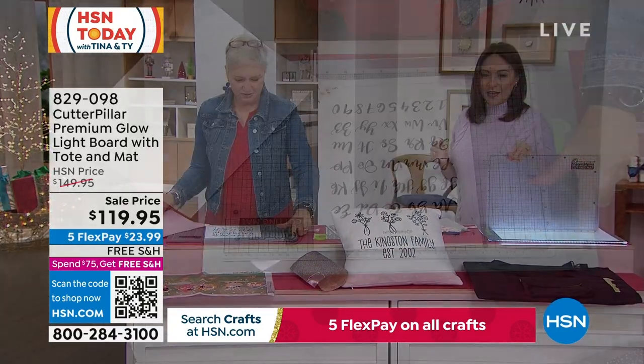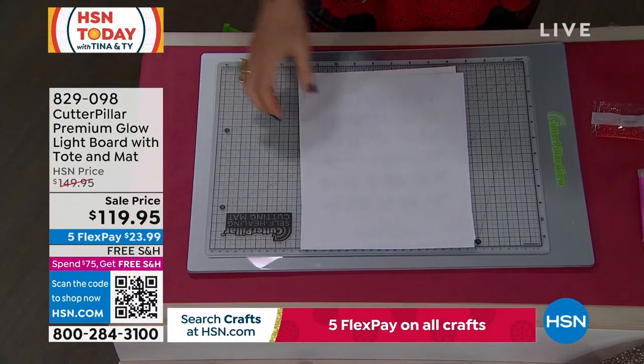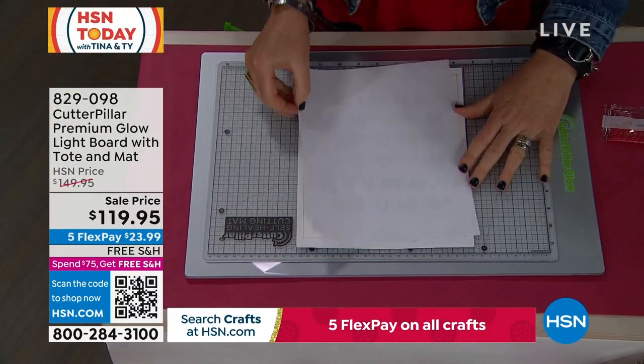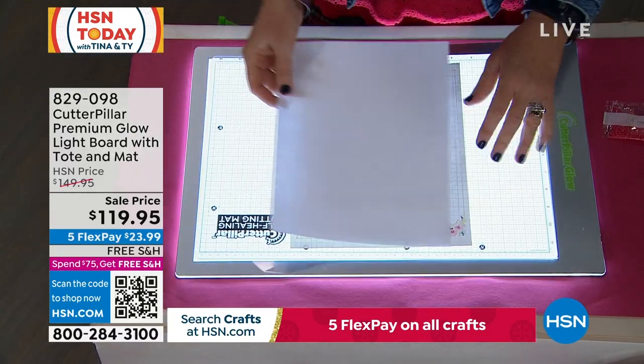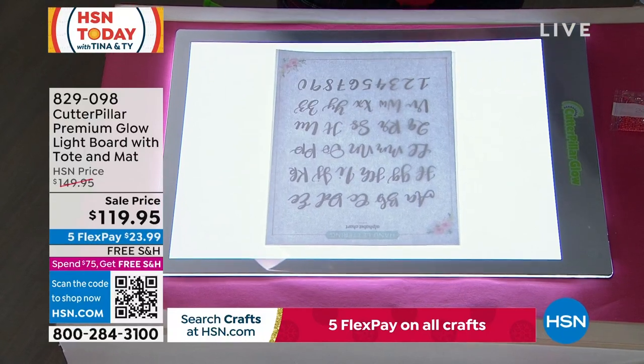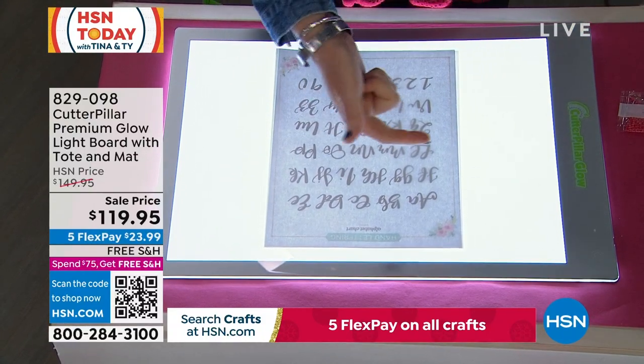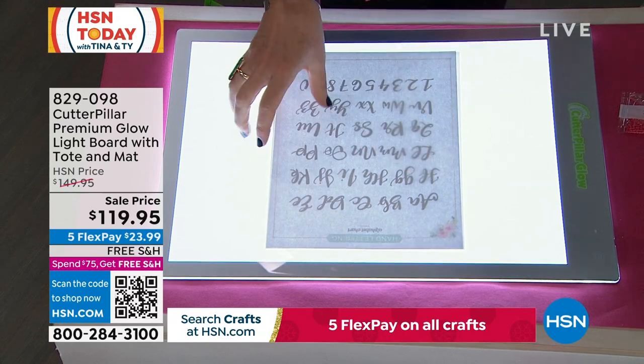Okay, so let me turn this off. So that's what it looks like. You put the paper over and I can sort of see what's happening here, but watch what happens when I turn it on. Now look at how clear everything is. And even if I take this off, look at how clear it is. So we've covered hand lettering, diamond dots, fabric, and die cutting.